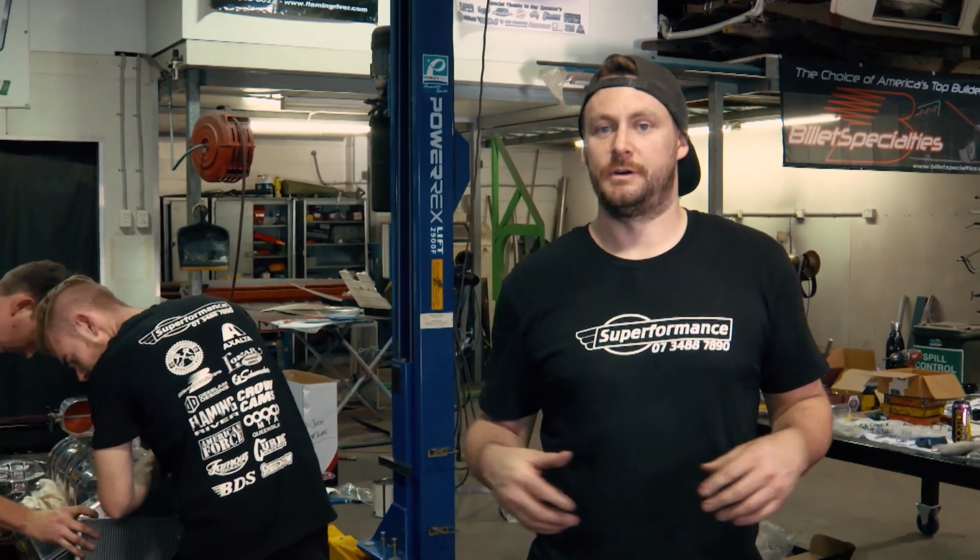Basically today we've got most of the chassis assembled. We've got all the suspension in, run our brake lines, our fuel lines. We've got the wheels, tyres. We've managed to now put the engine and transmission in.